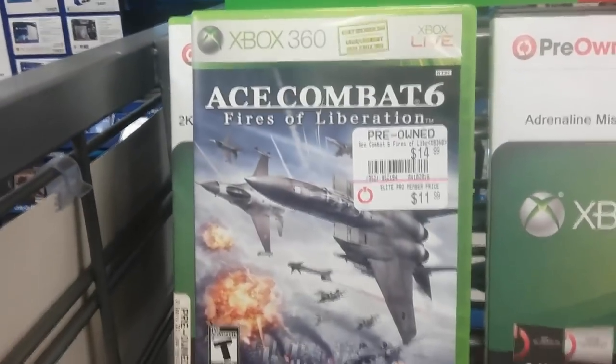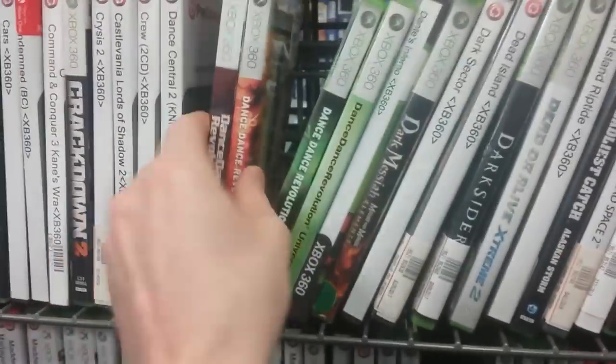Here's the 360 section at the store. I love collecting for the 360. I don't care at all for the Xbox One. But again, they're doing the $2 a piece games for games that are under $5 if you buy four. Here were four games that I've been looking for and wanting, all complete.